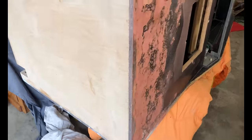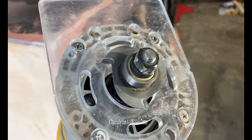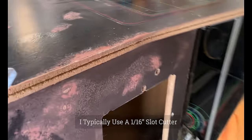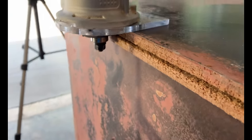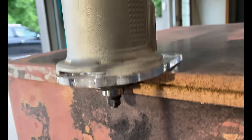So the next step on this is I've got my router here with a blade that's made perfect for this T-molding. And the way it's going to work is I'm going to run right down through here and make a channel exactly the same as the other.